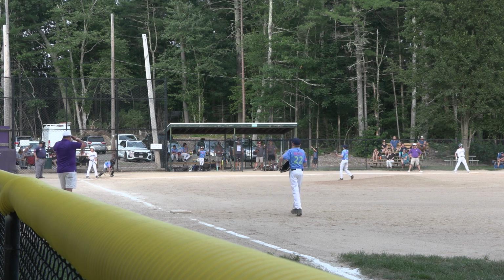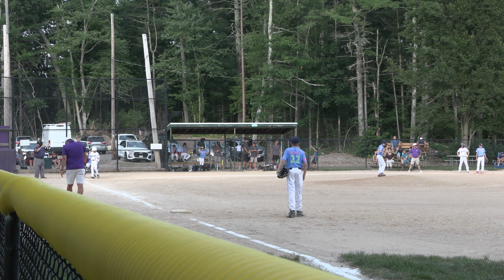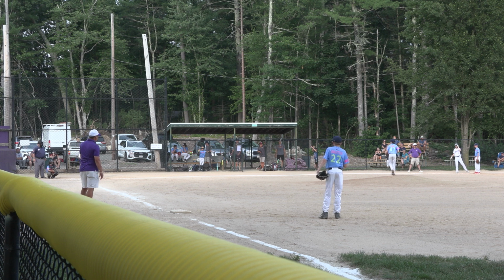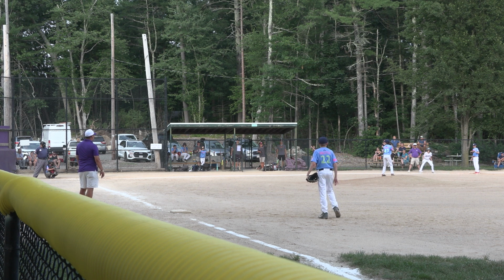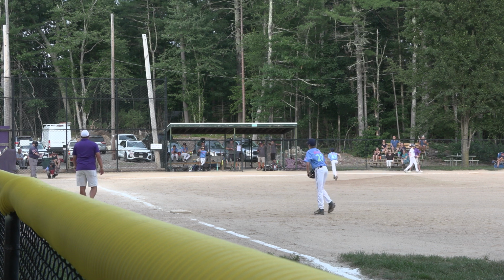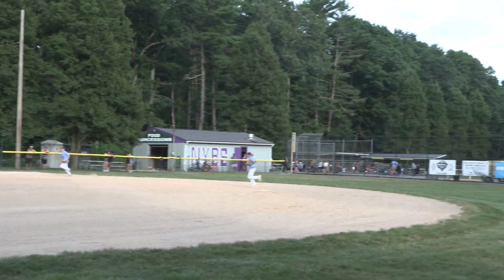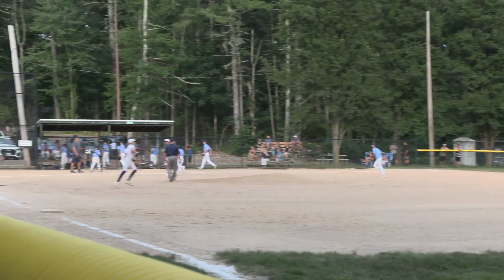That one's fouled off. Strike three is called right down the middle of the plate. And he was frozen there. Third out of the inning, no run scores. We'll be right back.